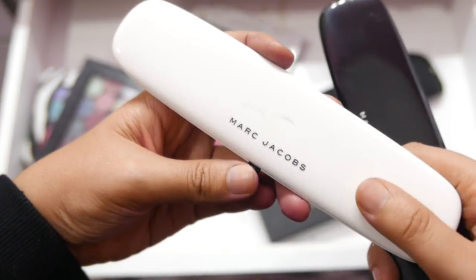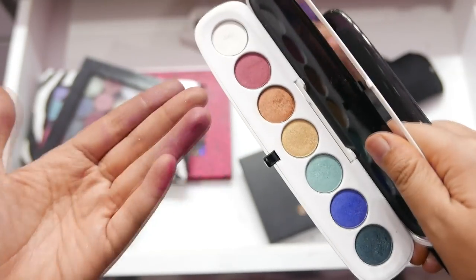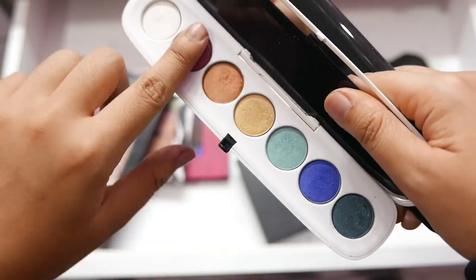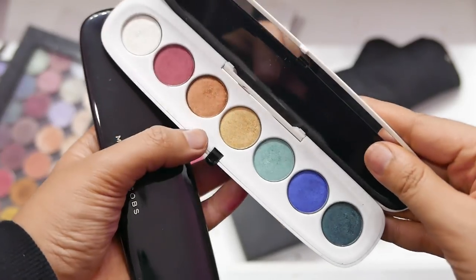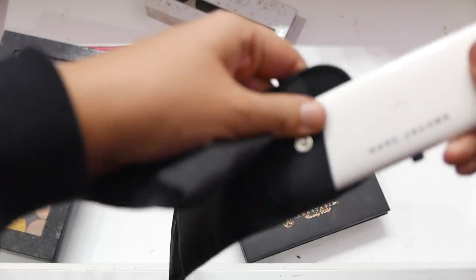And this one I purchased myself sebab kan dah kata, back then I am so into colourful eyeshadows. This was a limited edition palette. The eyeshadows are absolutely gorgeous. Very pigmented. I love them. Very beautiful to look at. Tak mampu nak beli handbag Marc Jacobs. Beli palette Marc Jacobs dengan pouch ni pun dah cukup dah.